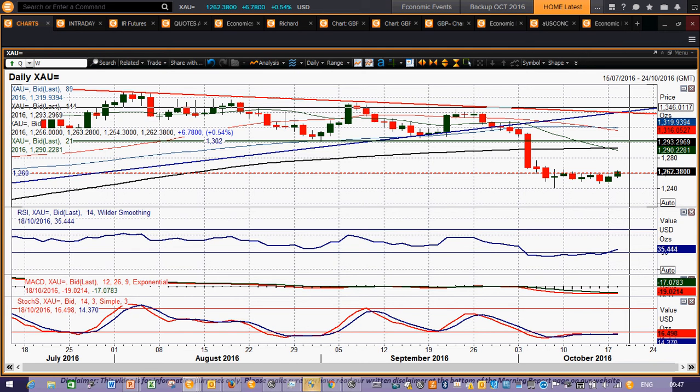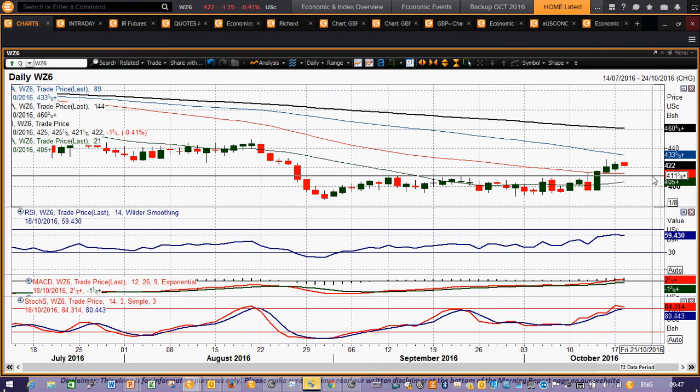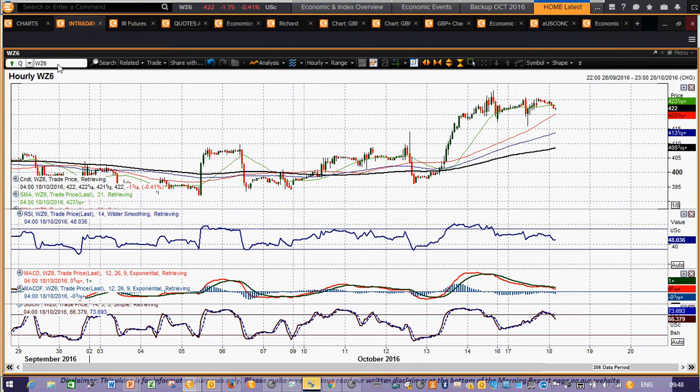Now wheat is WZ6 on my chart, and little corrections are a chance to buy. Momentum indicator is still positive. You've got a nice breakout above 412, which was a bit of a base pattern. Held that break, pulled higher. Little corrections are a chance to buy. It's still pushing out higher. WZ6. Again, your MT4 chart codes are different to that.